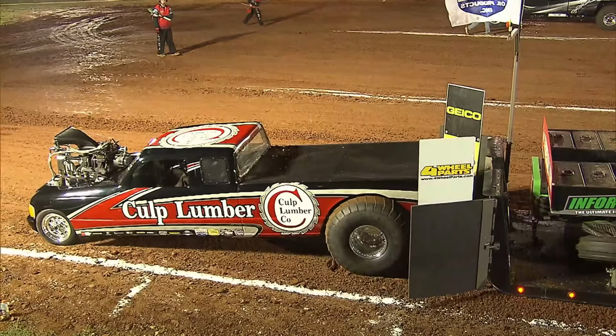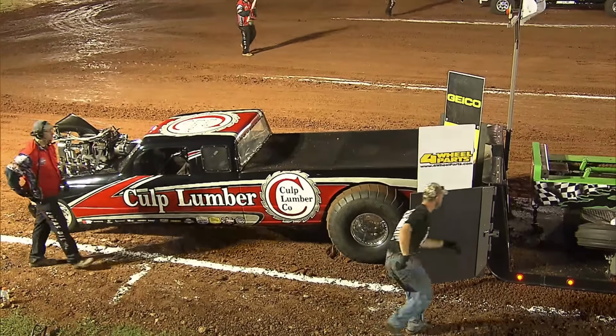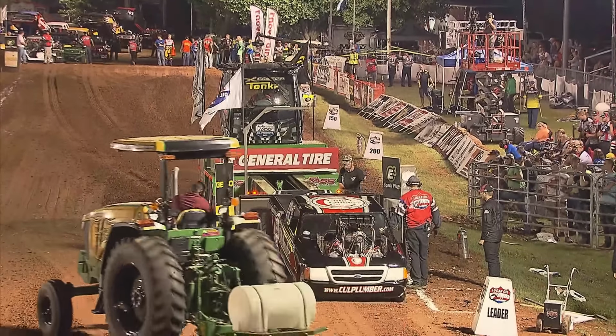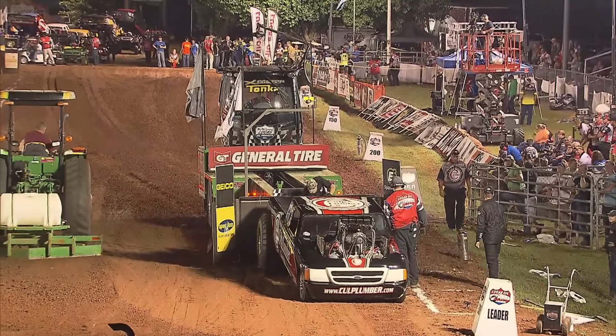Wow, and that thing got really ugly. Unfortunately, they just did not have weight placement where they needed it on that truck tonight, and Grayson had to hold on. 297 and 73 will keep him out of the top three. We'll be right back to Franklin.